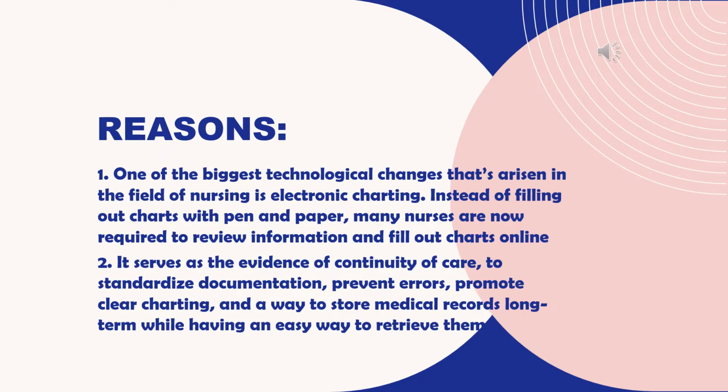Reasons. One of the biggest technological changes that's arisen in the field of nursing is electronic charting. Instead of filling out charts with pen and paper, many nurses are now required to review information and fill out charts online. It serves as the evidence of continuity of care, to standardize documentation, prevent errors, promote clear charting, and a way to store medical records long-term while having an easy way to retrieve them.